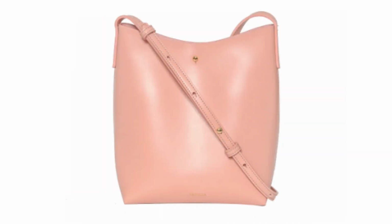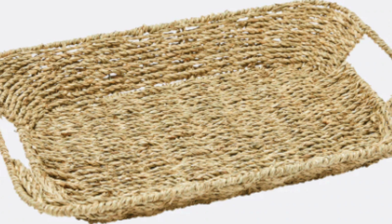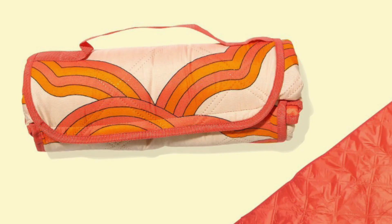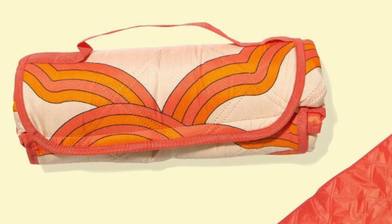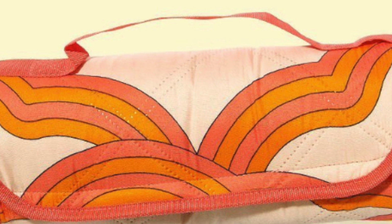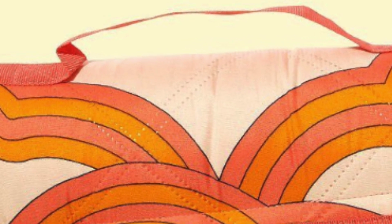This shoulder bag, I have an incredible collection of bags and purses and don't use a lot of pinks. Here is a Draper James woven seagrass tray. Again, I don't have a use for that. And Luxe Choice FoxyBae Rose Gold Blowout Dryer. Also from Society 6, an outdoor blanket. I really like Society 6. It's a website where they pair up with artists and you can get a blanket, phone covers, laptop skins. It's a really great website.